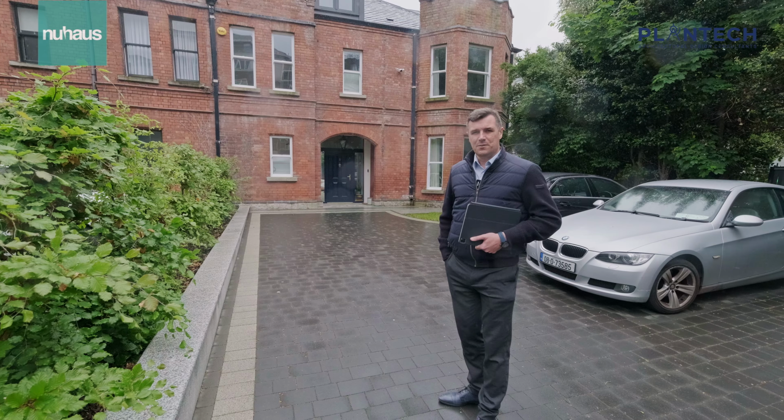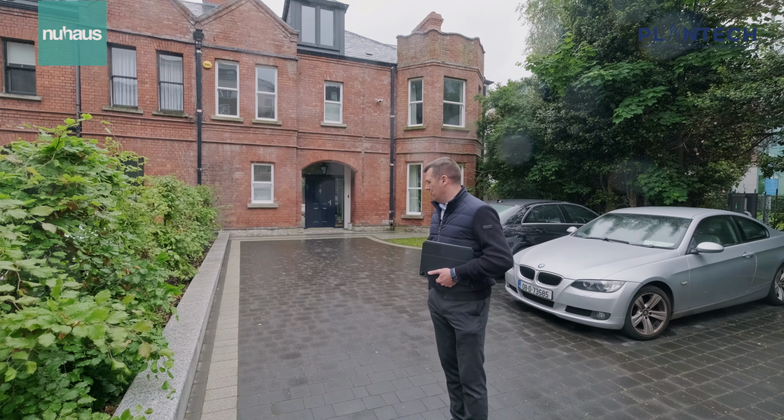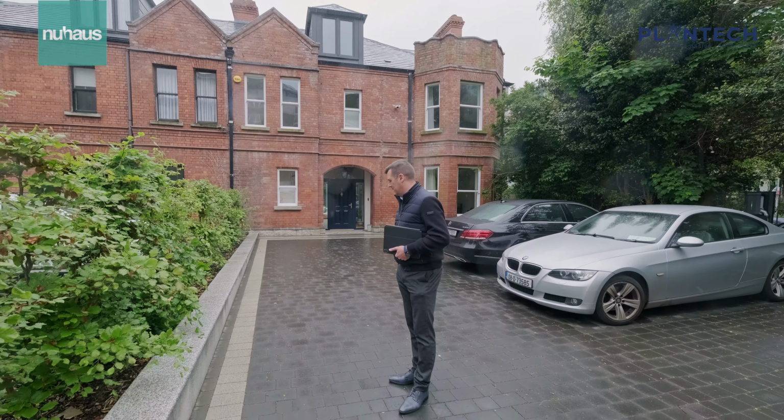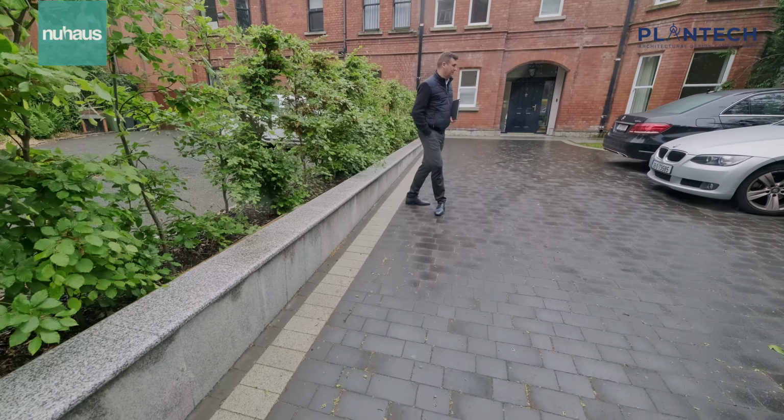From the previous videos you could see the old boundary hedge has now been removed, replaced with a granite plinth and kerb. We have also laid new cobble lock to the driveway. We have a car charger in, we have new boundary treatments. The front facade is pretty much retained. We have new glazing, a new front door, and the mortar joints and pointing have been renovated.